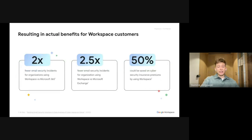When we look at the benefits, the most important one, especially if you are responsible for the CFO side of your business, is that you can save up to 50% of your overall security budget just on insurance premiums by using Workspace. So have a chat with a partner, with somebody you can trust with a Workspace deployment, and talk about how it could help you save money. Talk about calculating a return on investment when implementing Workspace in your business.